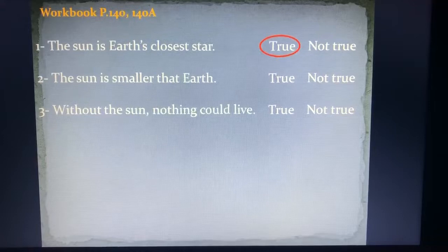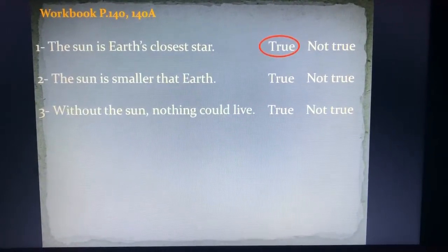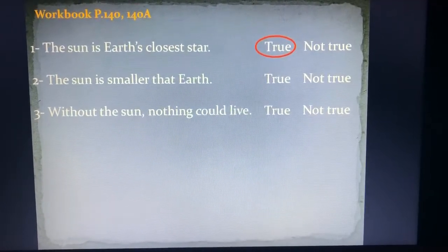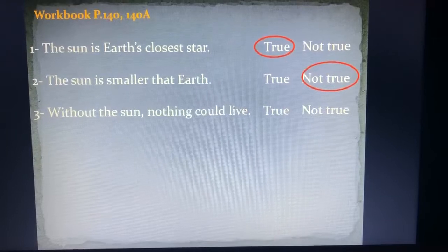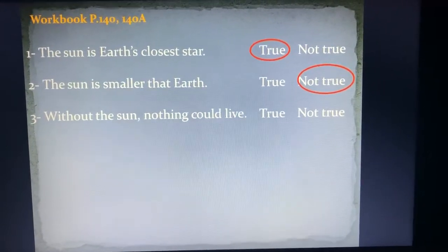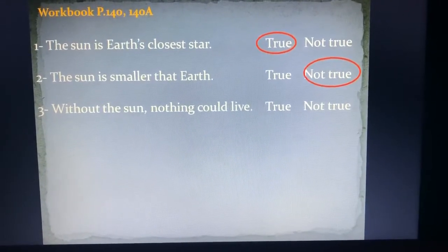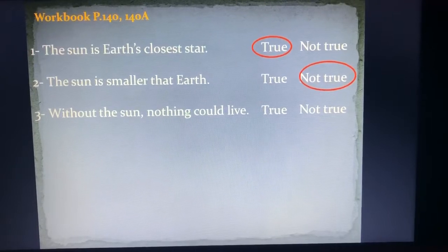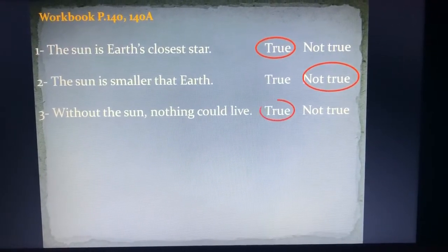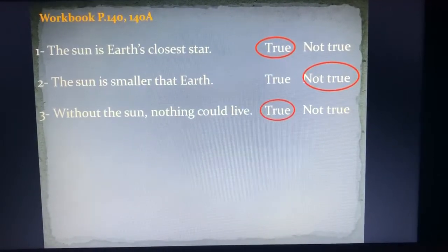Number 2, the sun is smaller than the Earth. What do you think? Of course, it's not true. The sun is much bigger than the Earth. Number 3, without the sun, nothing could live. This one is true. Okay, so without the sun, nothing could live.